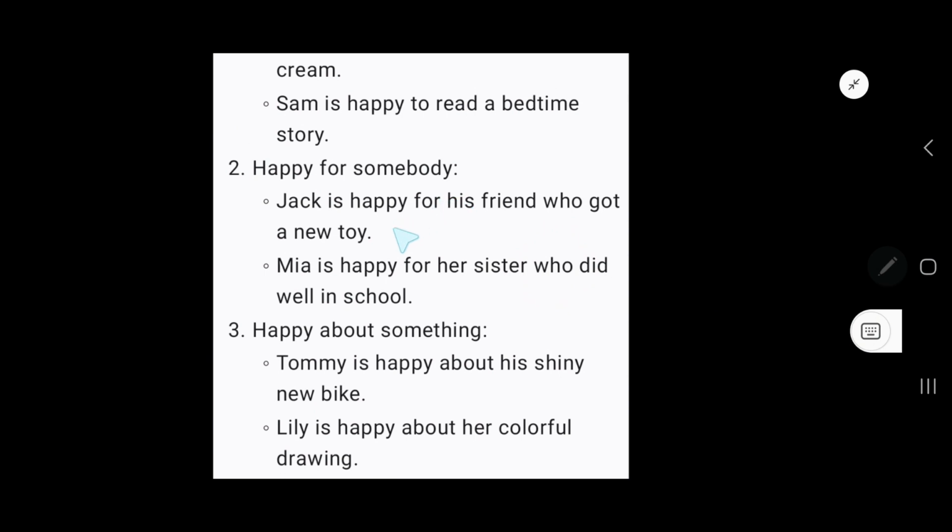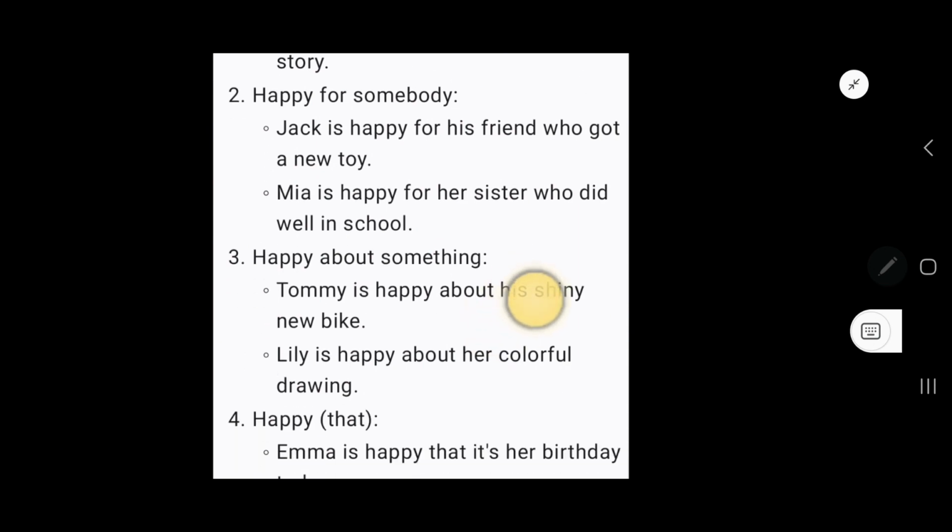Happy for somebody. Zack is happy for his friend. Here, somebody means friend who got a new toy. Here, who is modifying the noun his friend. Mia is happy for her sister who did well in school.